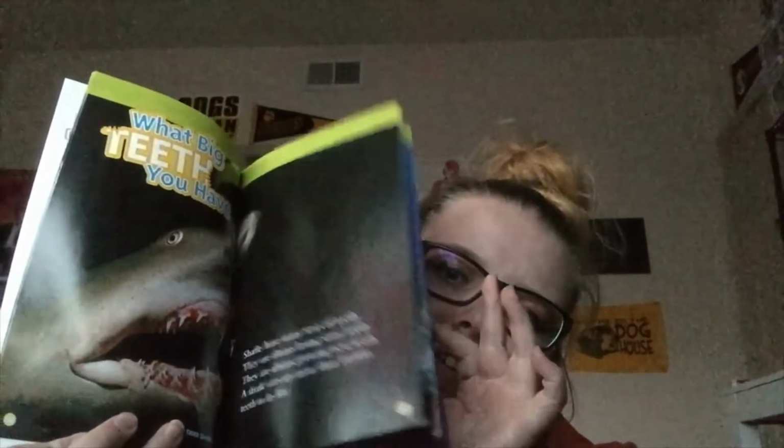Again, only 99 cents. And it's National Geographic, so it's got these nice pictures, and I mean, there's bound to be at least one kid who's interested in sharks. And I could always do this as a read aloud if we ever have a unit about sharks. I don't know.